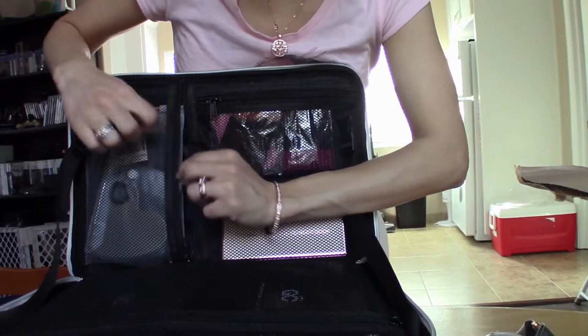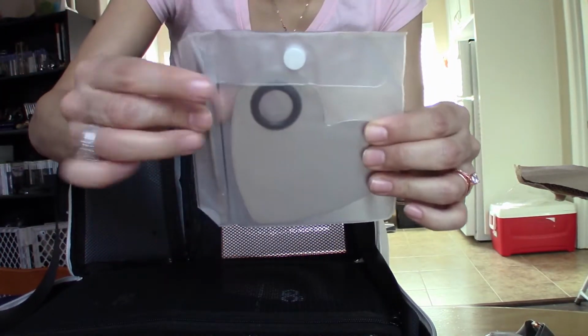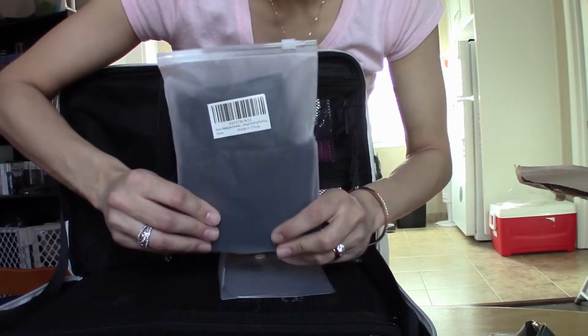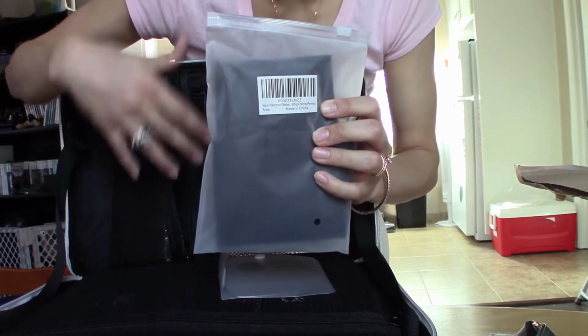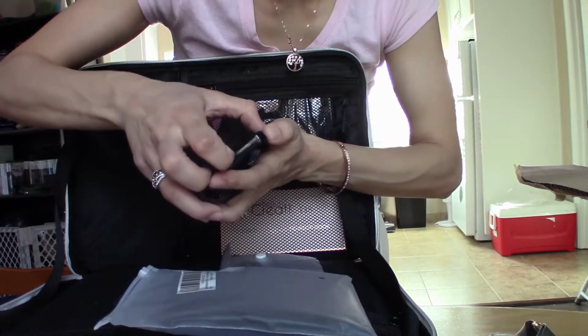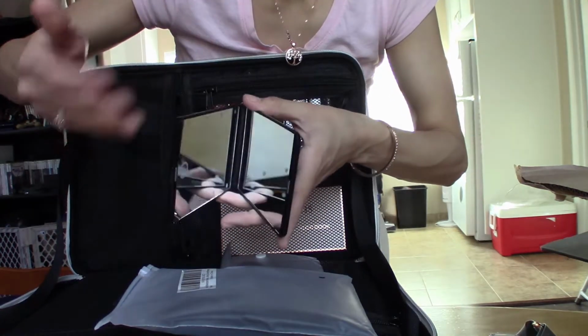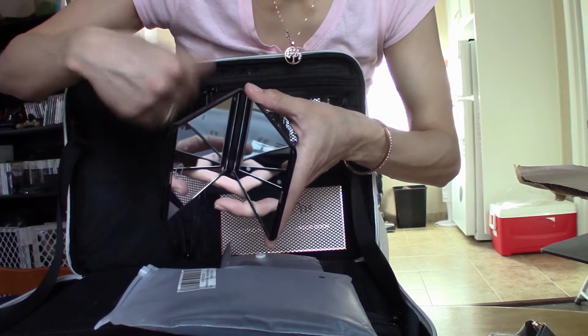The third bag here, I carry my palette and the spatula. This is the thing that they use at the barber. I forgot the name. A cape, like a cape. It's waterproof. And then I have a compact mirror that I will give to the client so that the client is able to check his or her makeup.